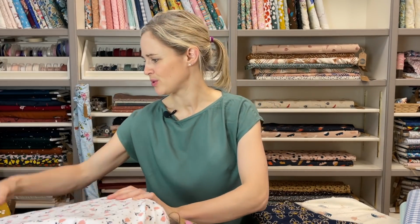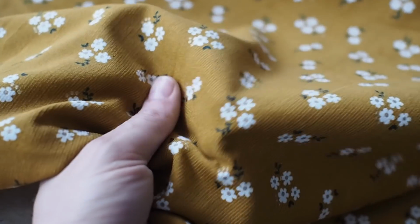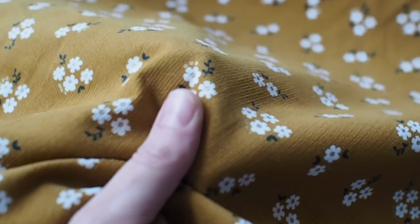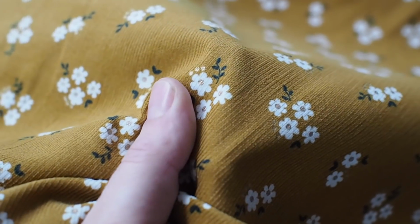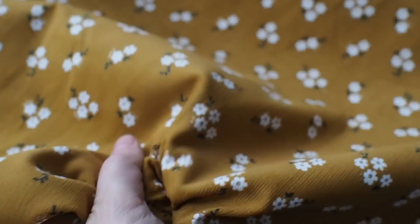And then we've also got an ochre flowery needle cord as well that's got little glitter accents on it, which is also really cute. So yeah, another lovely needle cord there. It feels very soft. I just love those little glitter accents. They catch the light really nicely.